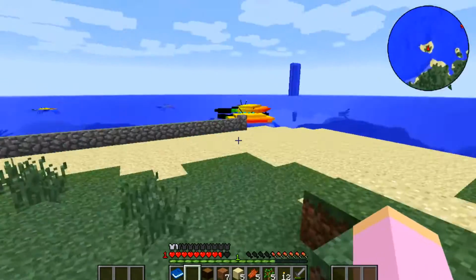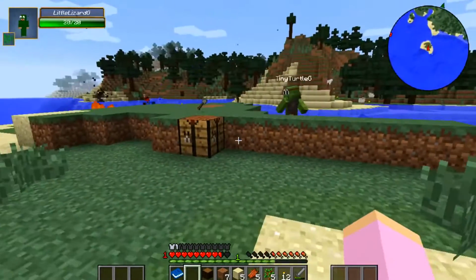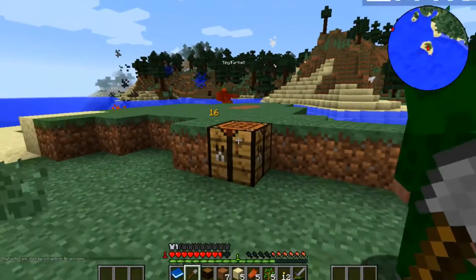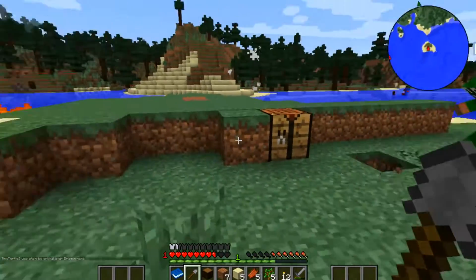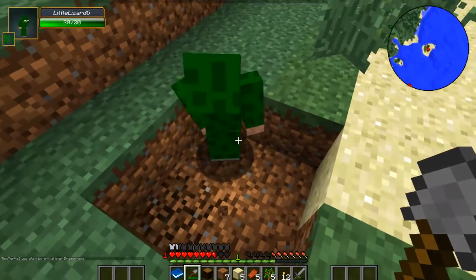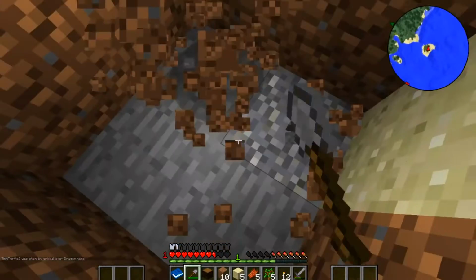Little Kelly, I made you a shovel. Do you want to take... Oh, be careful, the water dragon. Okay, I'll try and... Oh, no, he's shooting. What's he shooting? Oh, okay, water dragons are so strong. Here we go, little Kelly. We're going to... Oh, no, I died. Okay, you make your way back over, Tiny Turtle, and we'll just get this place set up with some defenses.